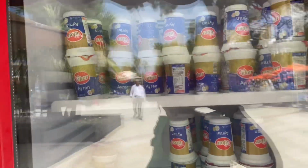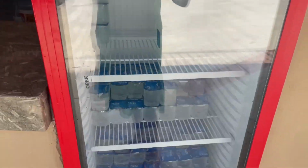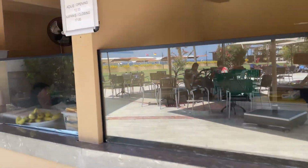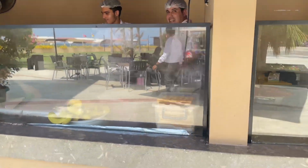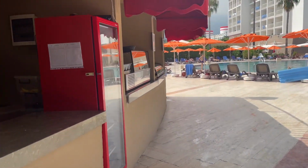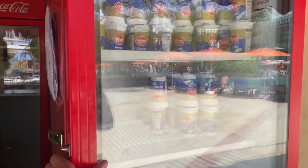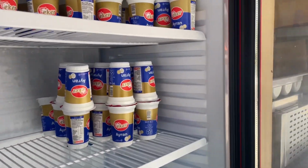So, ayran, it's something like a Greek-style yogurt. I really like it. Also, what else? Some waffles. They cook them straight away. Okay, I decide to take one of these ayrans. It's cold and it's going to refresh me.